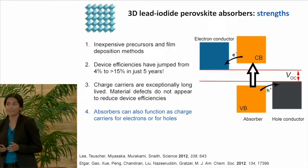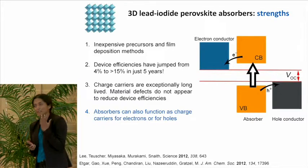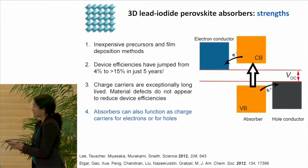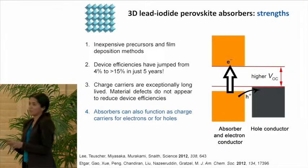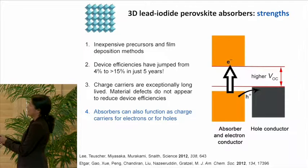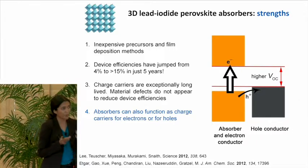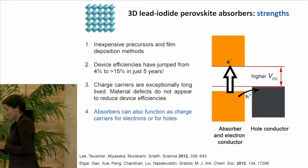But some very interesting recent reports have shown that these perovskites are not just great absorbers, but they can also transport charge very well. So imagine getting rid of this electron conductor. In this case, your absorber is both the absorber and the electron conductor, which means you just bought yourself a lot more voltage, a lot more obtainable voltage. So this has been shown for both electrons and for holes. So perovskites are really versatile materials.